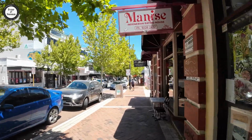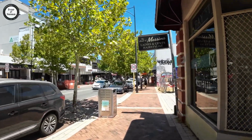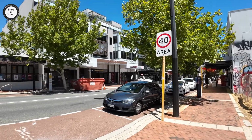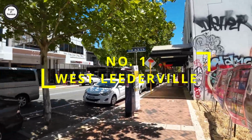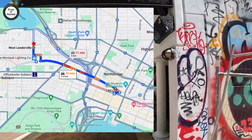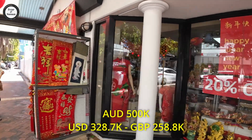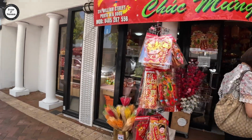And going from coastal to inner city, the number 1, the top suburb for unit price growth in Perth, is a suburb only 3.5 kilometres from the Perth CBD, and that is a suburb called West Leederville. Now there is a Leederville and then there's a West Leederville. So West Leederville, not bad for a suburb so close to the city. Median unit price, guys, of 500,000 Australian dollars.